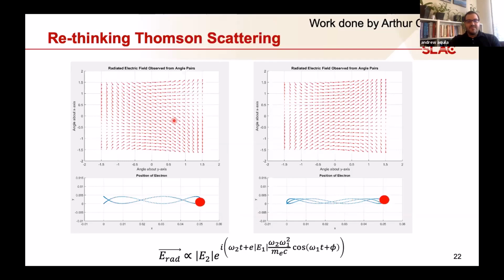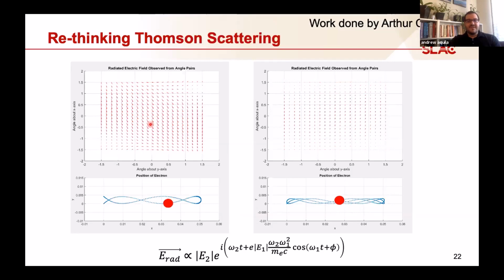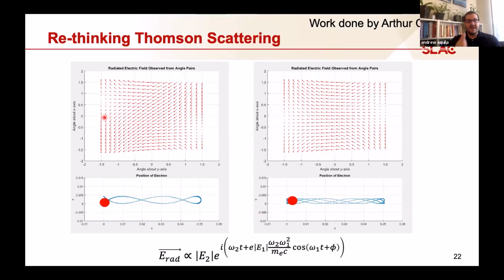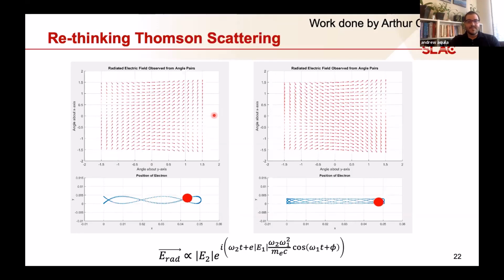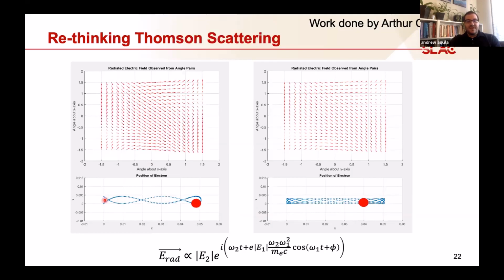The upper pictures are showing the intensity, which is the length of the arrow, and the direction of the electric field. Center is straight on. This is down on the bottom. Up is up. Left is all the way to the left side. Right is all the way to the right side. So this is looking at the forward scattering hemisphere. And down here you can see the electron trajectories, and you can actually count them.